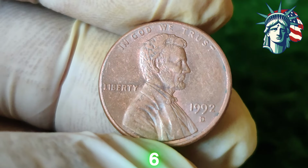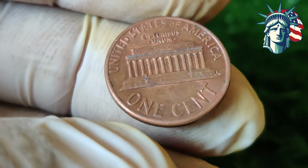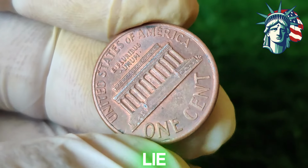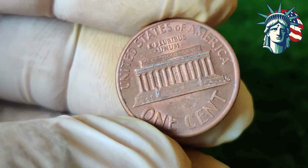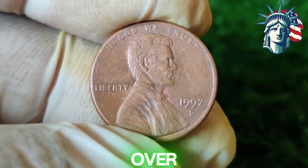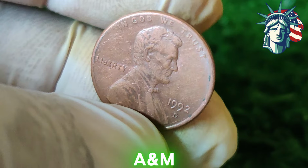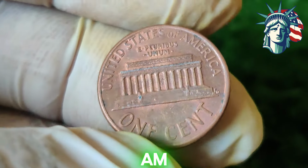Chapter number 6. Could you hold one in your hand? Potentially yes. Some unrecognized 1992 Close AM pennies may still lie unnoticed in circulation coin rolls or storage boxes. They're rare but not impossible to find. If you want to search for one, flip a 1992 penny over and check the reverse lettering under magnification. Compare the A and M in America. If they nearly touch, you may have discovered a Close AM.